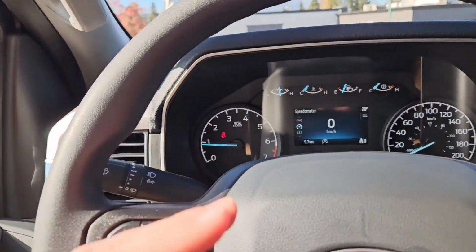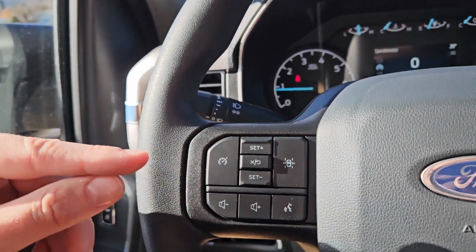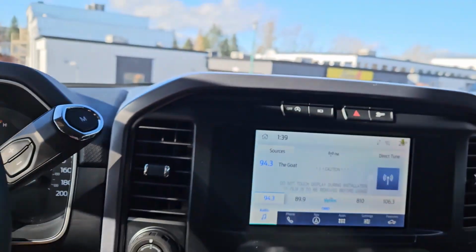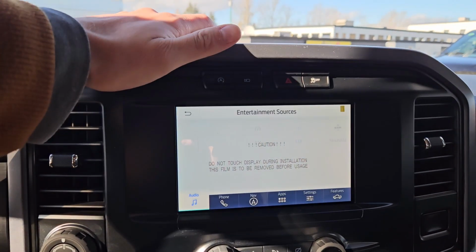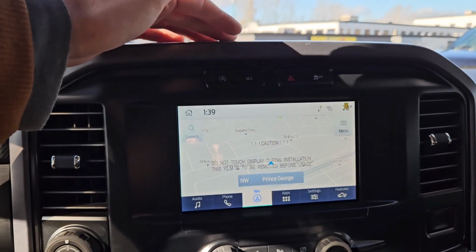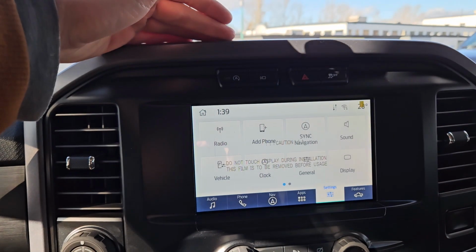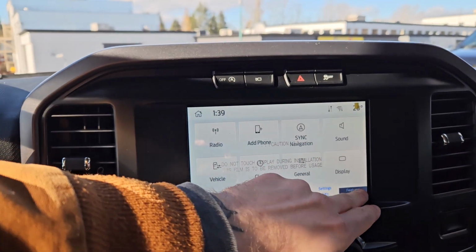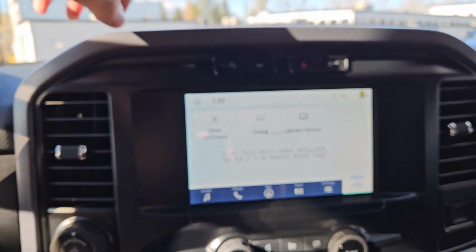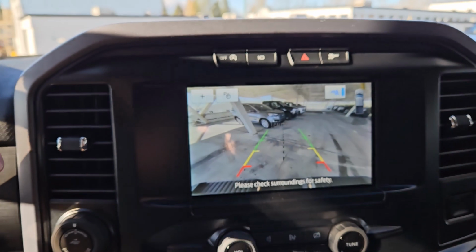Moving onto the left side, where you have your cruise controls with lane keeping system and your hands-free phone and radio controls along the bottom. And moving on to your center, your infotainment screen, which is radio, Sirius, and Bluetooth capable. You have your Bluetooth phone controls, navigation, so you hopefully won't get lost, whatever apps you may have installed, settings for your screen, and some other features around your vehicle, and your general truck features such as driver assistance, towing, and owner's manual. Shifting into reverse, you have a backup camera so you can see where you're going.